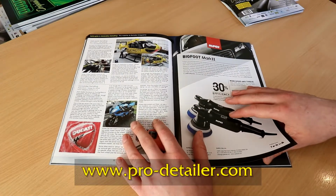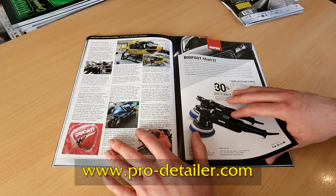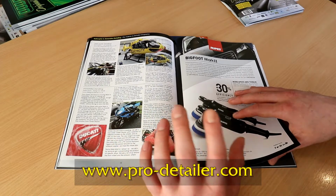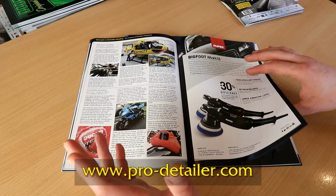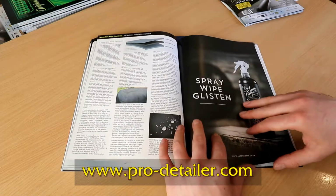Again, how many motorcyclists read the mag? I mean, we can do a lot more on motorbikes. I know quite a lot of our members are motorcyclists. I personally don't know much about bikes, but I do rather admire their design. If it's something that you'd like to see more of, let us know, and we can maybe do a full strip down of a motorbike and a kind of concours preparation of a bike. That would be kind of fun.